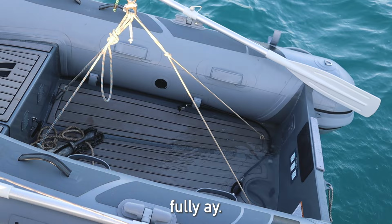Poor man's davits. I haven't written the idea off. It's not when you've eaten into 20 knots.